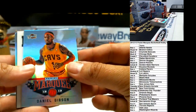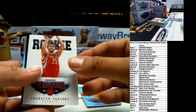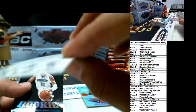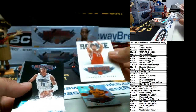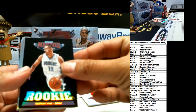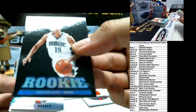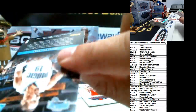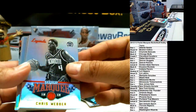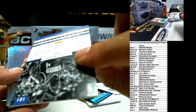For the Cavs, Daniel Gibson. For the Rockets, Chandler Parsons, rookie. For the Magic, Gustavo, rookie card. Congrats to the Magic. Legends card, Chris Webber for the Kings. No number.